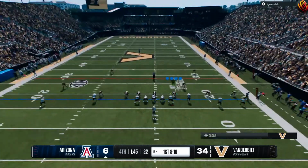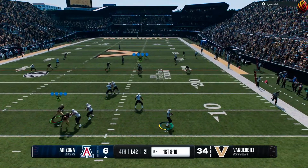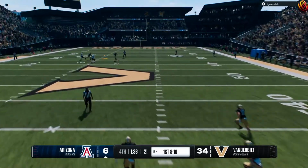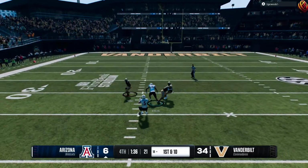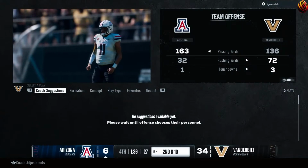Arizona sending the offense onto the field. This thing got out of hand on them, but they'll try to finish with some pride here. And this one was a beatdown. He's going to let one fly down the middle. And it's incomplete. They were looking for the huge gain on first down.